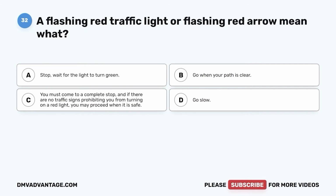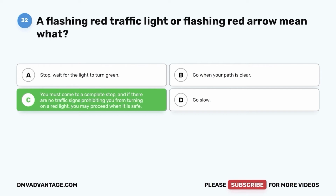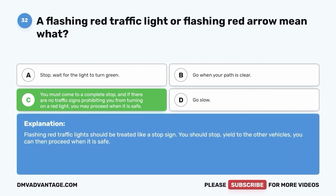Question 32. A flashing red traffic light or flashing red arrow means what? A. Stop, wait for the light to turn green. B. Go when your path is clear. C. You must come to a complete stop, and if there are no traffic signs prohibiting you from turning on a red light, you may proceed when it is safe. D. Go slow. The correct answer is C. You must come to a complete stop, and if there are no traffic signs prohibiting you from turning on a red light, you may proceed when it is safe. Flashing red traffic lights should be treated like a stop sign. You should stop, yield to the other vehicles. You can then proceed when it is safe.